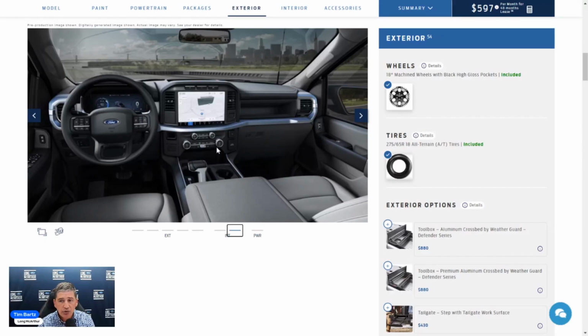For the climate, dual zone climate. So driver and front passenger have 2 different temperatures. Normally do not see that on a base trim level on any other model, but you get that with the Lightning. Auto dimming rear view mirror, no little lever underneath to worry about flipping. It's going to automatically dim that mirror if cars come behind you with those bright lights there. The visors, I didn't go through those, but the flip down visors, they should have mirrors on the back sides of those.